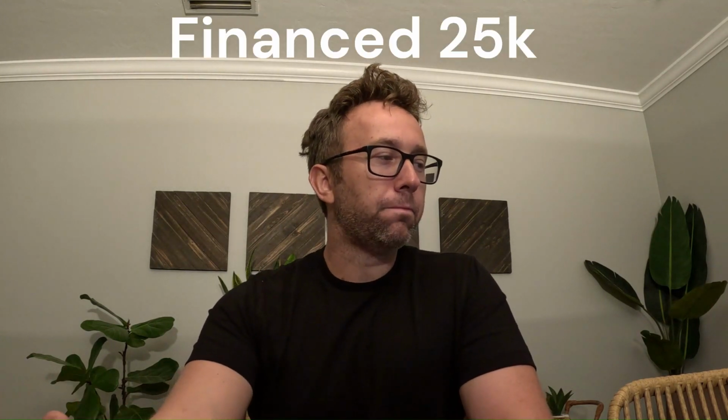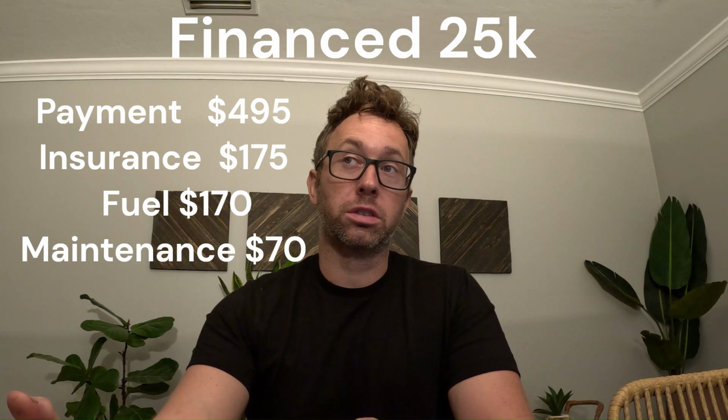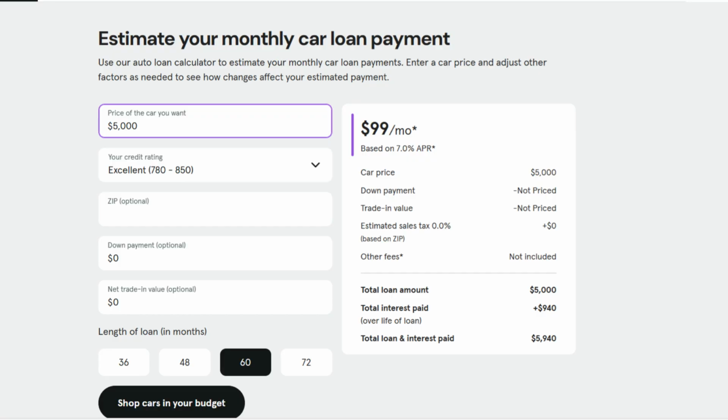So if you add it up, on a financed $25,000 vehicle you're looking at about $910 a month going towards that vehicle. Now if we switch to a financed $5,000 vehicle, granted when you buy it, it's in good mechanical condition, so you should have the vehicle inspected by a mechanic before you buy it to make sure you're not buying a can of worms or a lemon. The average payment on a $5,000 vehicle is going to be about $99 a month.